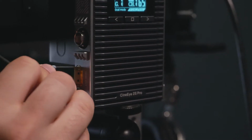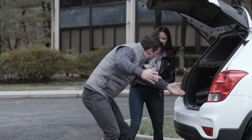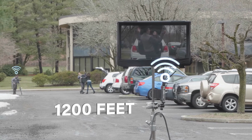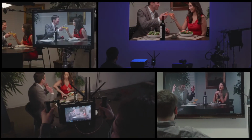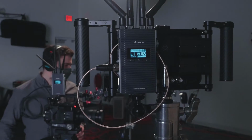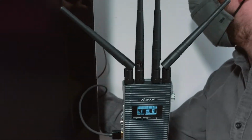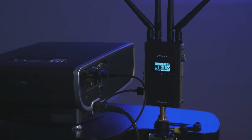Accsoon CineEye 2S Pro with SDI and HDMI brings cinema-level wireless video transmission to everyone. This wireless transmitter has a range of up to 1,200 feet and can connect to 4 dedicated receivers or mobile devices. The receivers connect to anything with an HDMI or SDI input. So now, professional monitors, commercial televisions, and projectors can all be part of your video village.